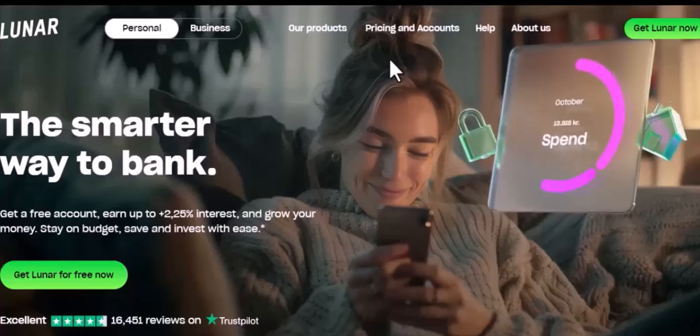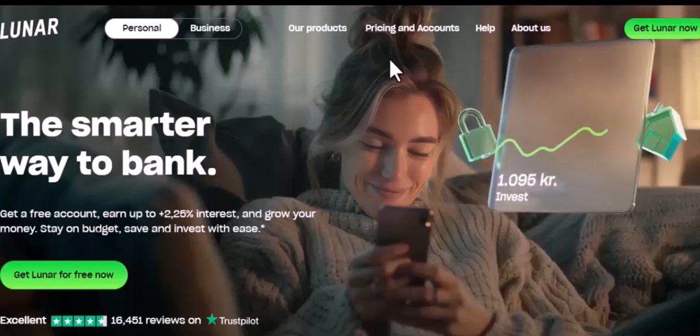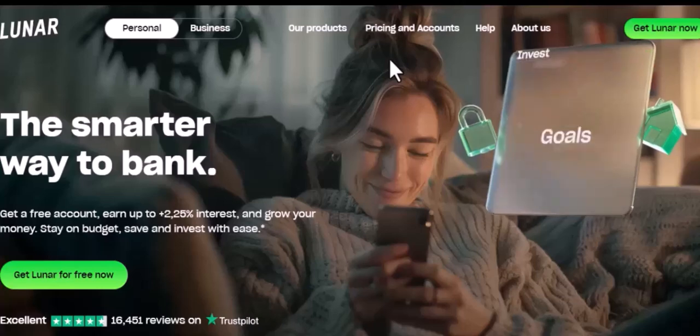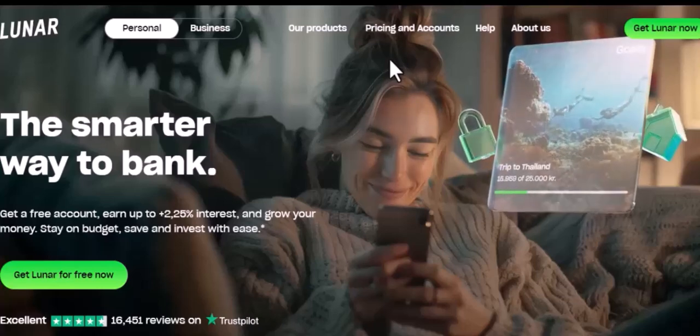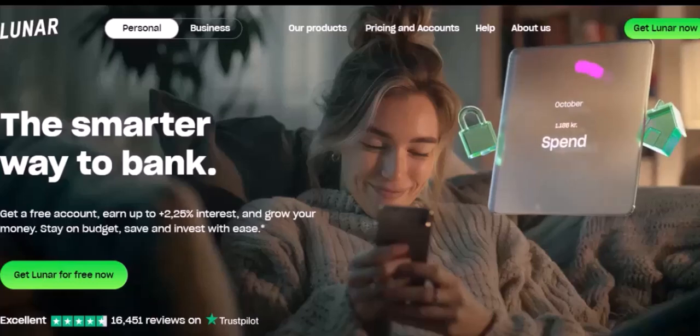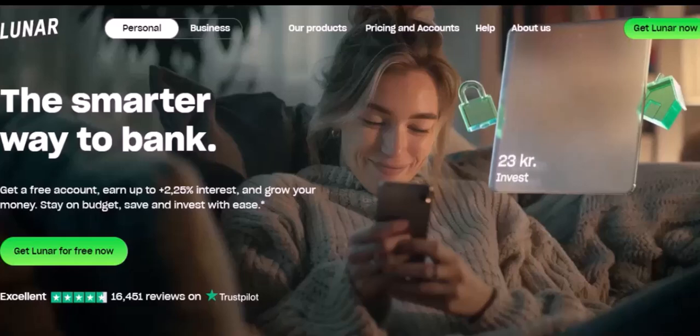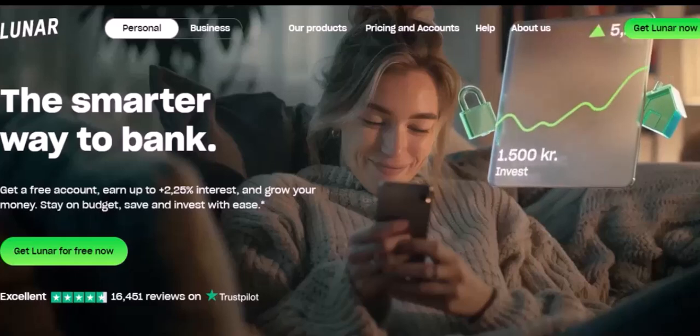The lunar calendar, unlike the Gregorian calendar we're accustomed to, is based on the cycles of the moon. It has 12 lunar months, each approximately 29.5 days long. This means that lunar months can vary in length, and so can the number of days in a given year. How does it affect mortgage payments?